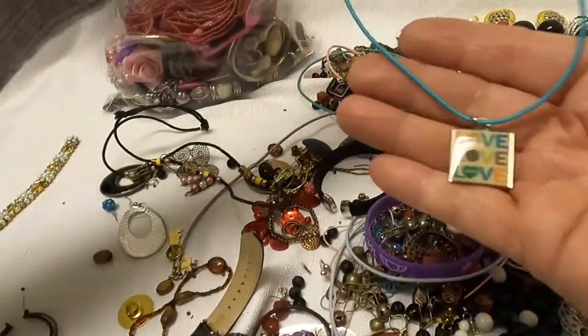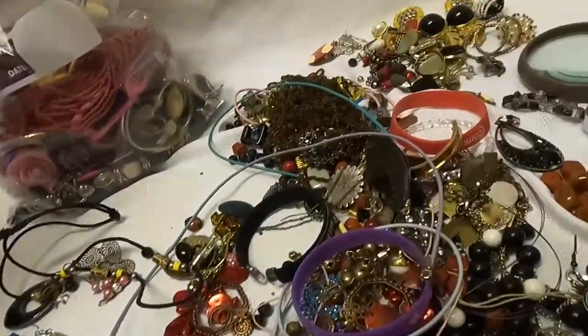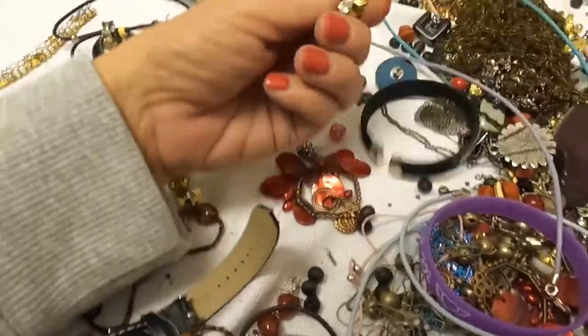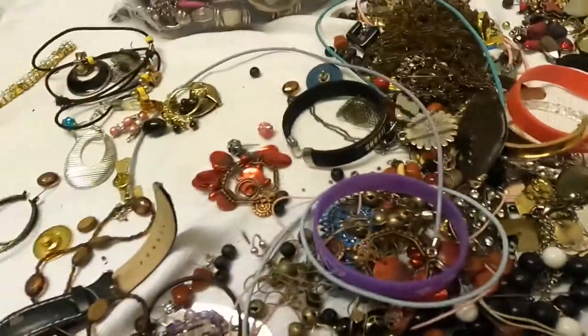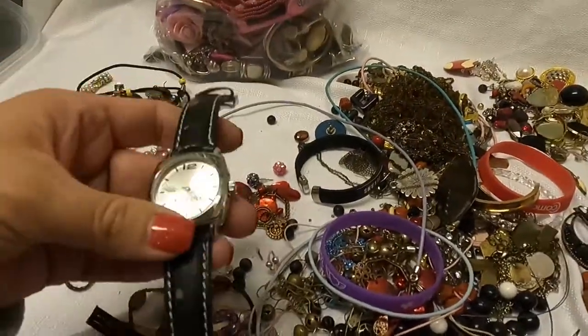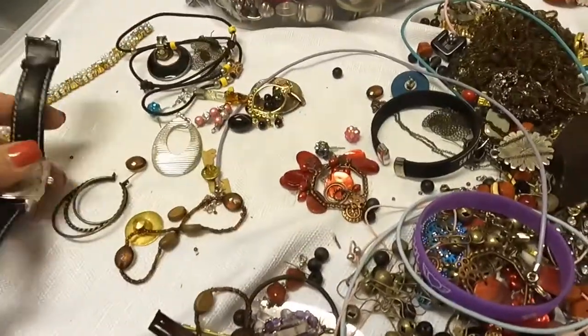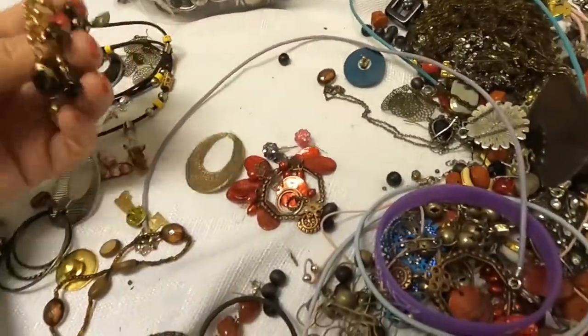What does this one say? Love. All right, well, I think we're kind of wrapping it up. A little angel pin. Put that one over there. Watch Delta. Texans. Oh, Houston Texans. Let's see what else.